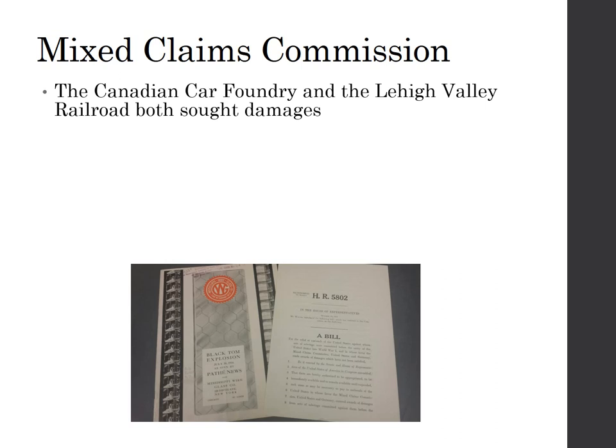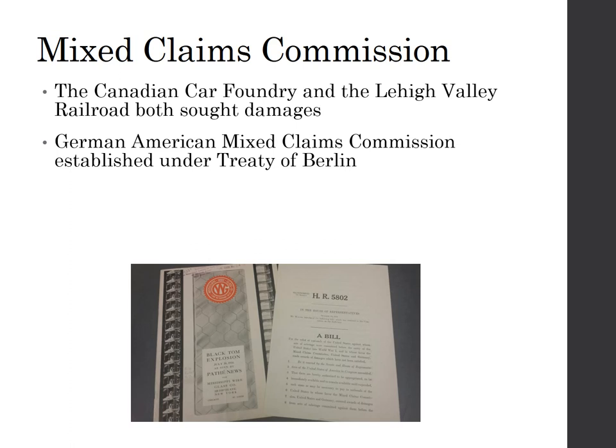The Mixed Claims Commission is when the United States, the Lehigh Valley Railroad, and the municipalities of Jersey City all attempt to seek damages. Now, in order to facilitate the findings, they also encompass the Canadian Car Foundry's Kingsland explosion, which we will discuss a little bit later on, into this Mixed Claims Commission. It was established under the Treaty of Berlin, which doesn't occur until the end of World War I in 1918.